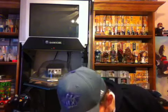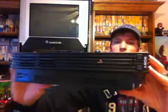I stopped at a Goodwill, and they had this for 15 bucks, and it's a PS2 Fat. I have not tested it out yet, opened it up, or seen if a game was in there or anything, but I'm planning to just sell this. I do have a couple others, so I'm probably going to bundle them up on eBay and hopefully get like $100 for the 3 of them.